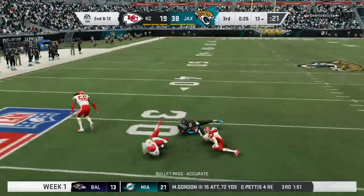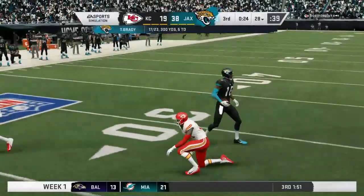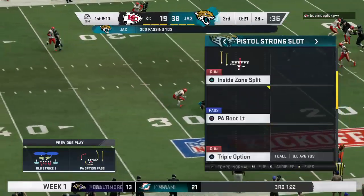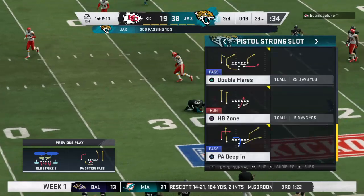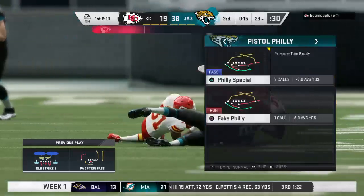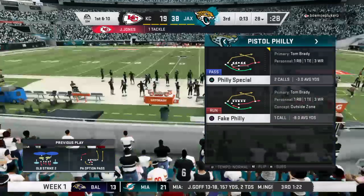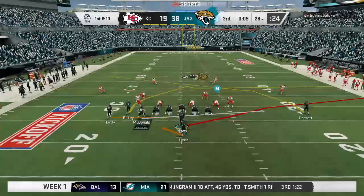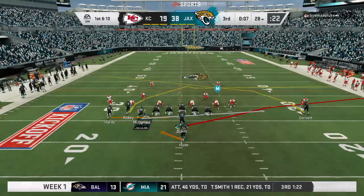On 2nd and 12, Brady, and he will find Ridley on the left side. 15 yards on the play, first down. So with the yardage on that completion, he's now right at exactly 300 yards on the game. And isn't that the magic number you get? All right, 300. That means it's going to go on a commemorative football to put on your mantle when they give you the game ball if your team wins.